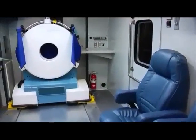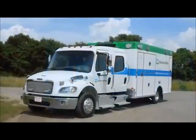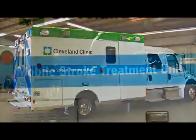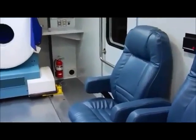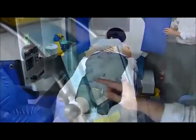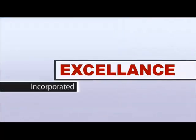Excellence Incorporated is proud to be a leader in the industry of specialized ambulance apparatus. With this vehicle, we have set a high standard for what an emergency mobile stroke treatment unit should be. We have implemented new technologies and functions while still maintaining the standards that have made Excellence the highest quality ambulance manufacturer in the world. This mobile stroke treatment unit is on the leading edge of specialized emergency response and stroke treatment and is a prime example of our dedication to providing the emergency responder with the safest, most advanced vehicles in the industry. Excellence Incorporated.